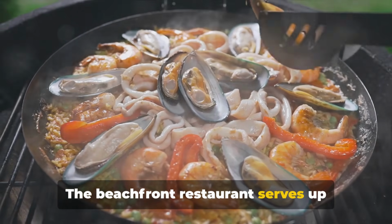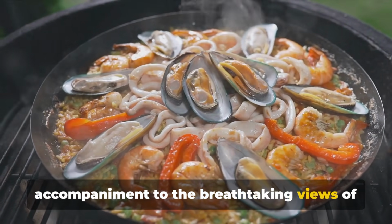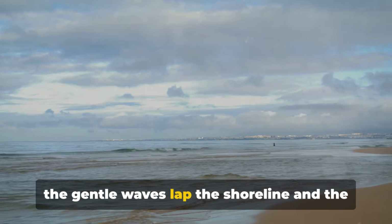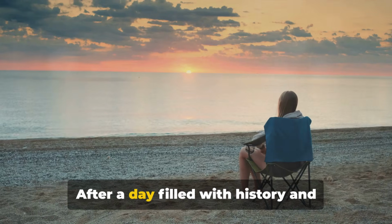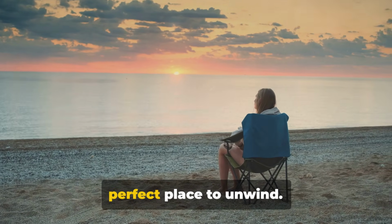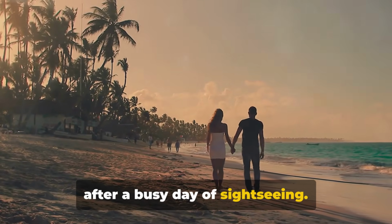The beachfront restaurant serves up tantalizing seafood, a perfect accompaniment to the breathtaking views of the sea. The sense of peace here is palpable as the gentle waves lap the shoreline and the soft breeze whispers through the palm fronds. After a day filled with history and exploration, Cala Cortina Beach is the perfect place to unwind. It truly is the perfect place to unwind after a busy day of sightseeing.